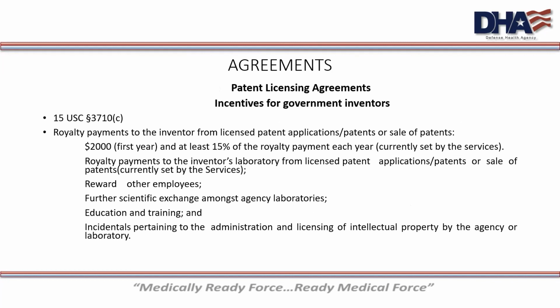I mentioned briefly royalties. Those are actually codified again for the federal government. Inventors will receive royalty payments from licensed patent applications or patents, or for the sale of patents. So I've provided several of the incentives that the federal government has for its inventors, and they are wonderful tools for promoting research and innovation within the federal government and within the DoD and the DHA.